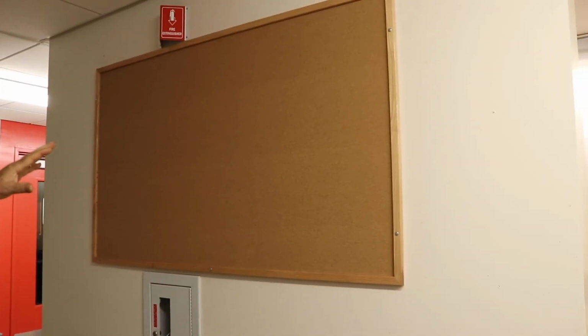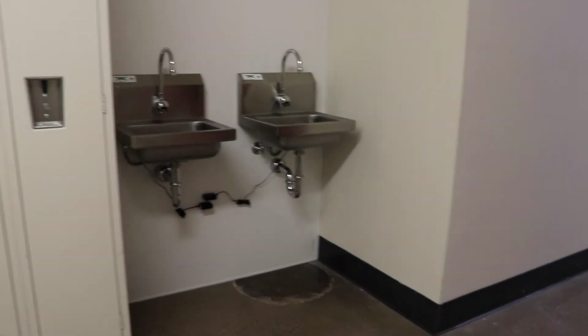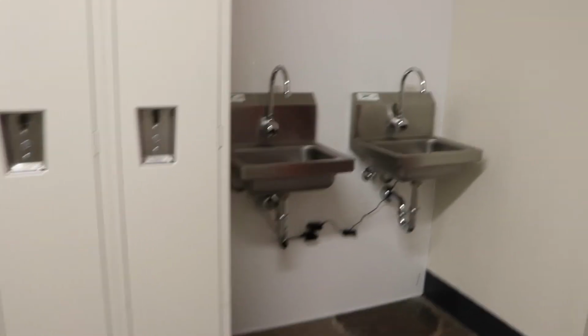And our registrar. And this looks very neutral at the moment, but when February comes around every year, this is full of the pennants of the great schools that the kids get into. As done in the lower school levels, also on the 5th floor, we've replaced common drinking fountains with hand washing stations.